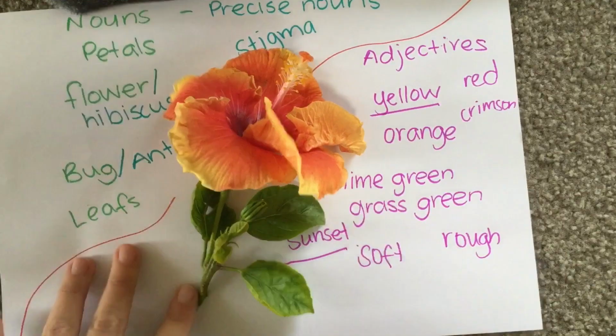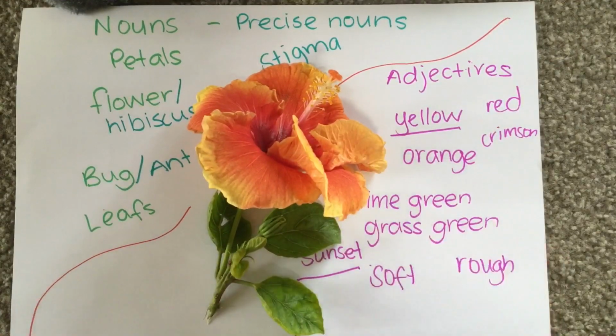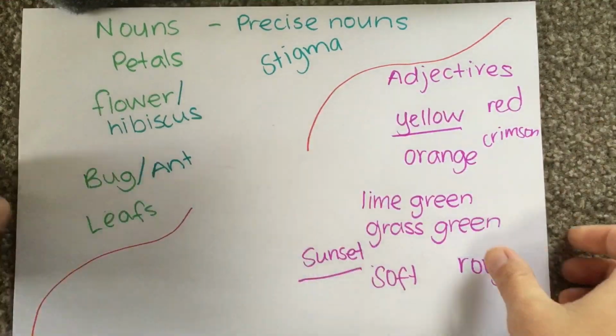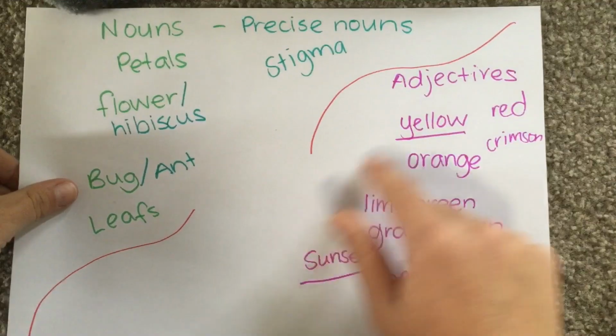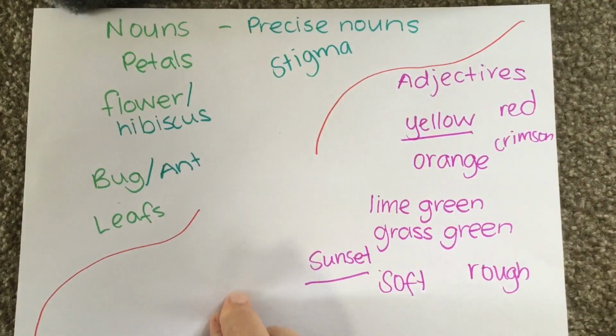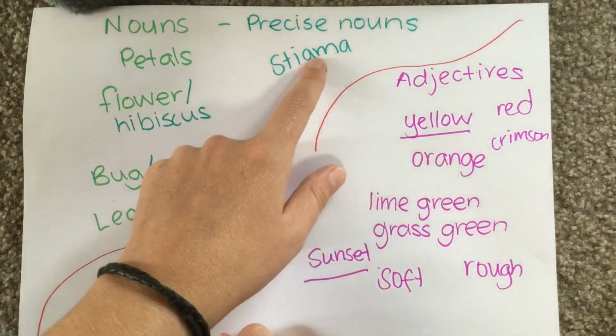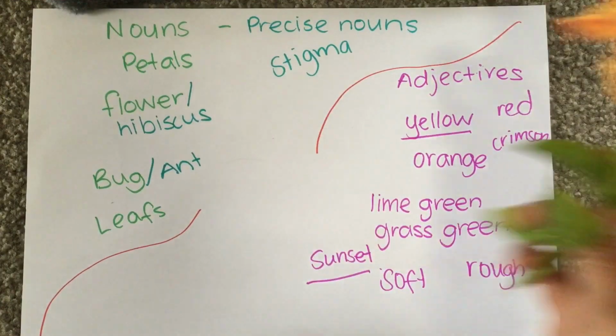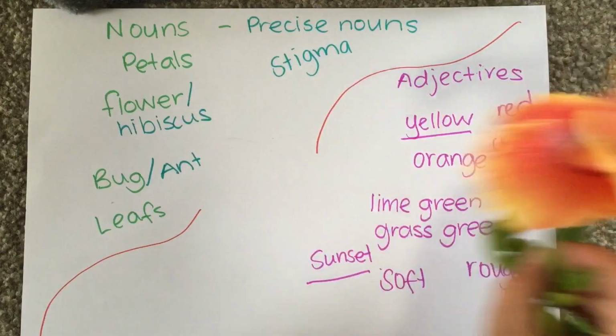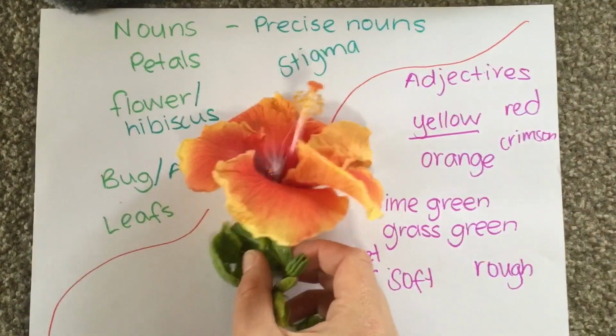So that's what I want you to do. Find a page of your book or whatever you can write on, and split it in half. You can see I've done it in a diagonal here. Split it so you've got space to put your picture in the middle. Use your nouns and precise nouns if you want to extend yourself, and your adjectives about your item. Have fun, team, and good luck.